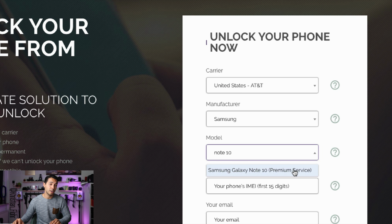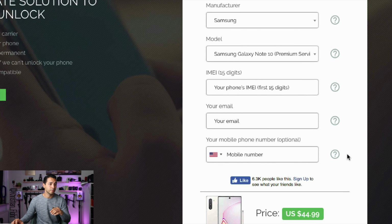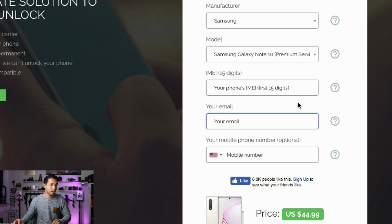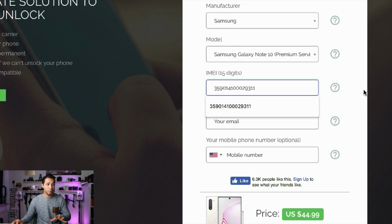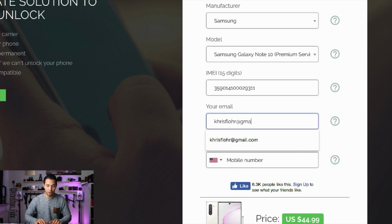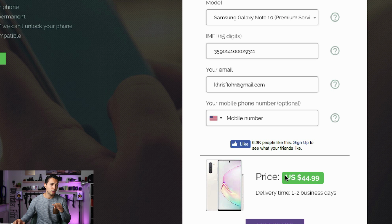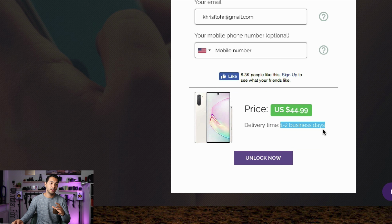So you have a premium service and a normal service. The difference is the delivery time. One is faster than the other. If you scroll down, you're going to insert your phone's IMEI number. That's the number we got a few seconds ago. And lastly, you're going to insert your personal email where you want to receive your unlock code. So just double check it, make sure it is 100% correct, because they will send you your unlock code to this email. If you scroll down, you're going to see the price to unlock your phone and the delivery time. In this case, it says 1 to 2 business days. That doesn't include weekends, so you have to be very patient. I'm going to hit unlock now.